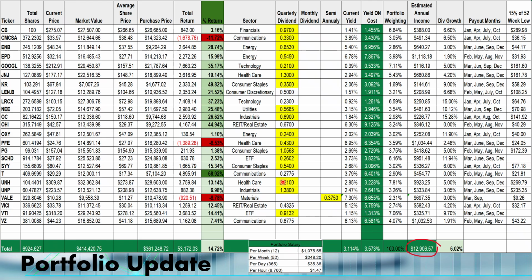Haven't seen one on AT&T. I bought this one knowing they had recently cut their dividends. So for now, I'm good with it, but I would like to see them raise their dividend over the next couple of years. If we're two years from now talking about them not raising their dividend, maybe we look to trim that position. And the other one is Vici. Haven't seen that one yet, or Verizon.